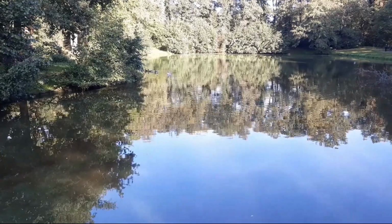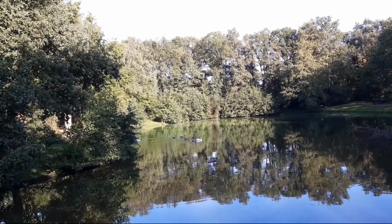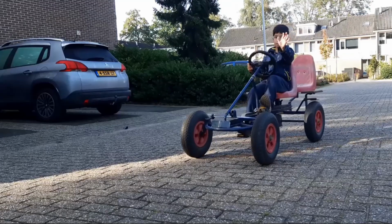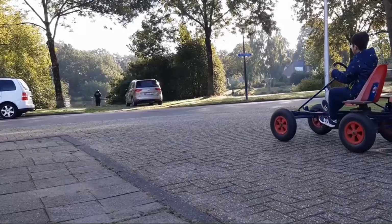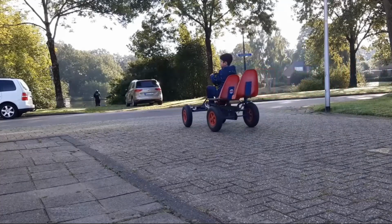Hello children. Let's learn counting in nature on one side of a beautiful lake. Mohit is very excited to teach you counting with his skelter. Which way should we go?